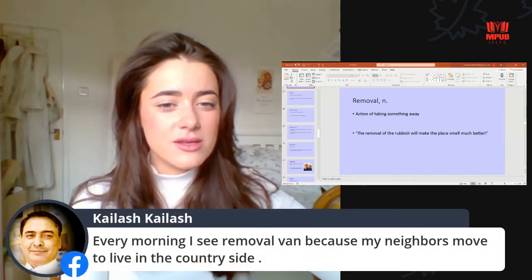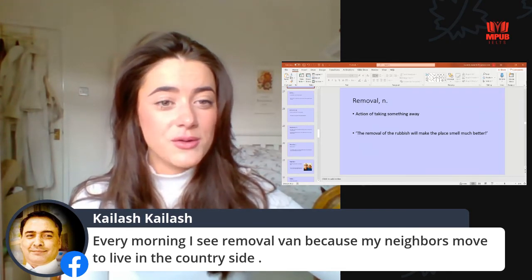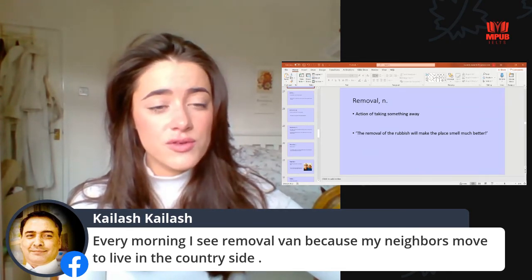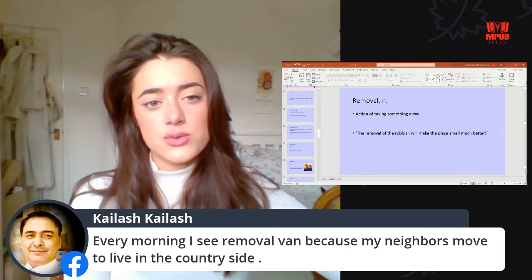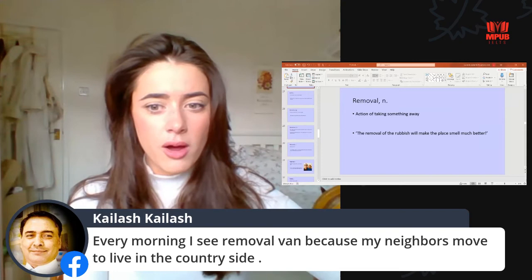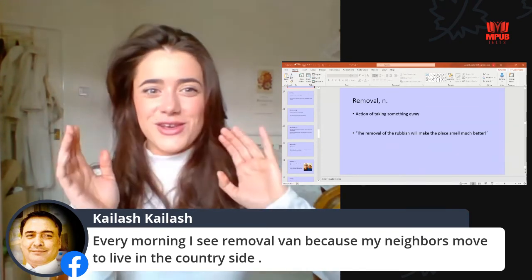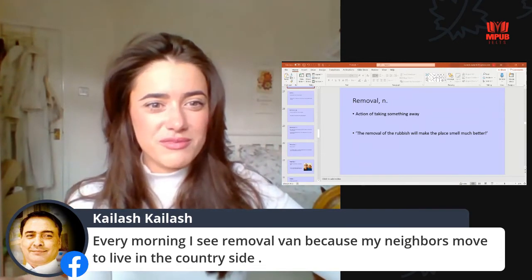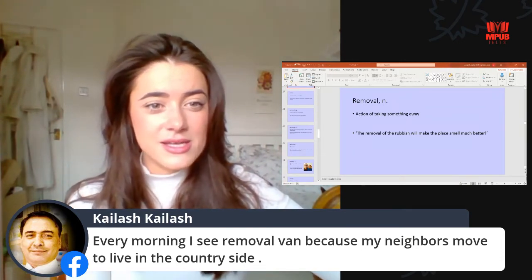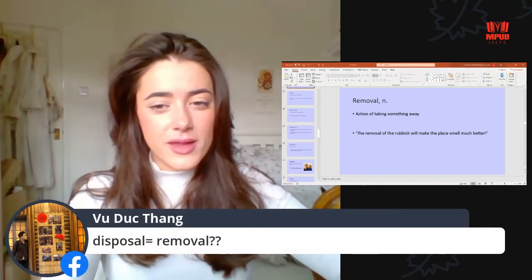Every morning I see the removal van because my neighbours moved to live in the countryside. Okay, so in this case, removal is an adjective to talk about the van. It's quite common. Everybody, I think, will know what a removal van is. It's just the van that you use to take all of your belongings to the next place that you're going to live. Okay, thank you for that example.